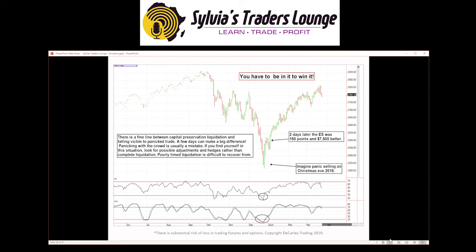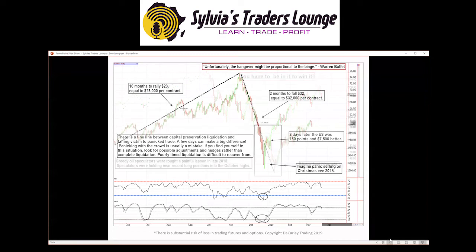So if your insurance is in place beforehand, you're a little bit sad because you're losing and the market's going against you, but you're not panicking, and that makes a huge difference. Imagine panicking and getting out of the S&P at 2350. 2 days later, it was 150 points higher. That's a $7,500 difference in just a couple of days. So you can see just how painful it could be to flush your positions down with the rest of the market. So lasting power is key. It's really hard to overcome poorly timed liquidation.